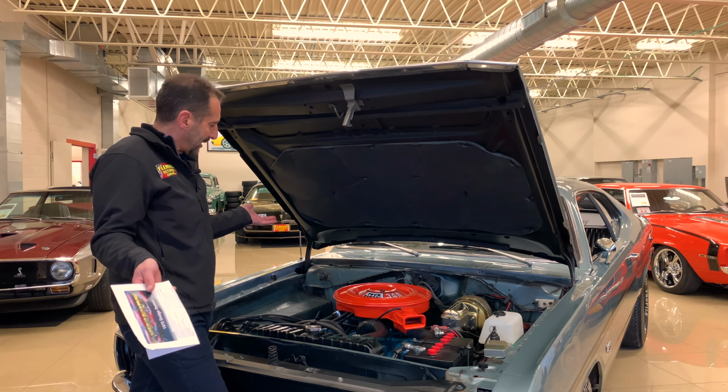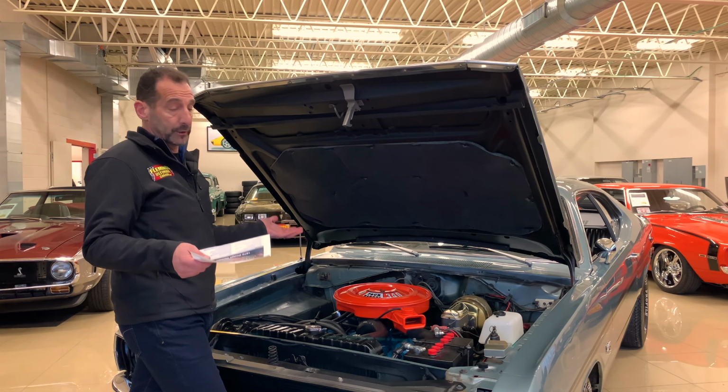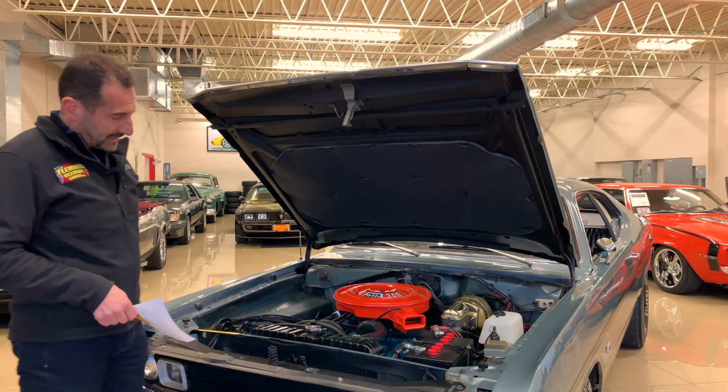Well, the radiator really is a big part of the car because high performance cars, right? And in the summer, you might want to cruise this car. You might want to get on it a little bit. And you need to make sure that it runs cool. And this is going to make sure that that happens for you.